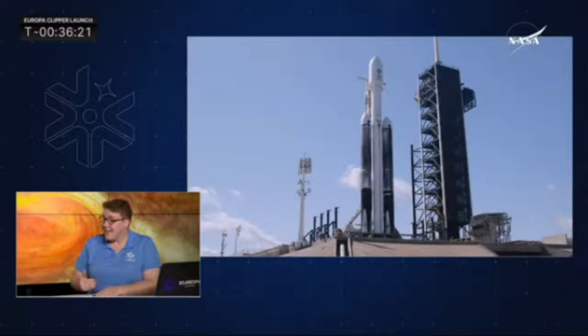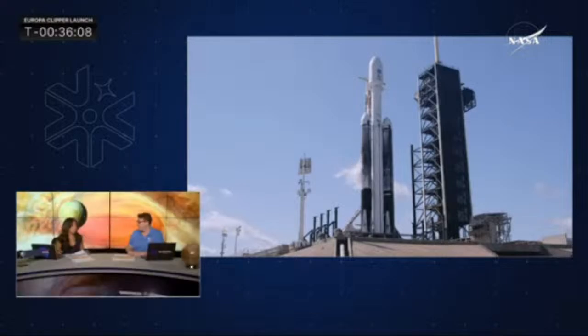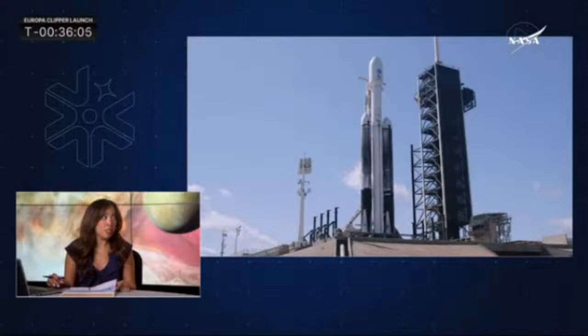Exactly. So it takes light about 45 minutes to travel from Jupiter back down to the Earth. So if we say hello to the spacecraft, it takes 45 minutes for that hello to get there, and then another 45 minutes for their hello to come back. So it does take a little bit of time. But still, 45 minutes versus 5.5 years, yes. That's very impressive. Exactly. All right, let's take another question.